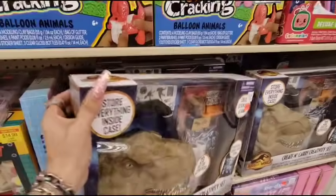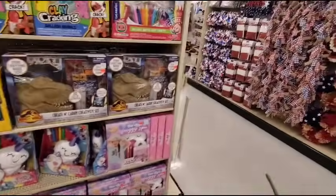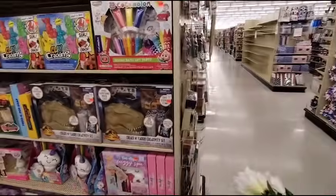And my niece is fine, she's set. She wouldn't know what to do with that Hello Kitty bubble maker, soap maker. She'd probably get it in her eyes, and then my sister would get mad at me, so.